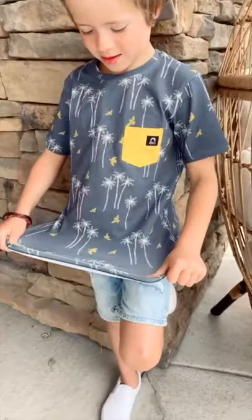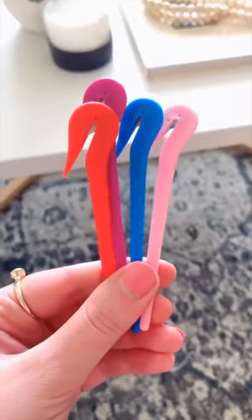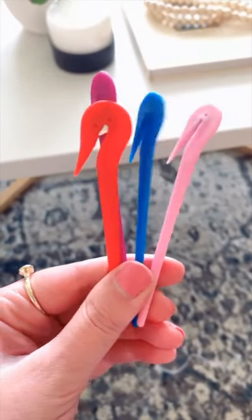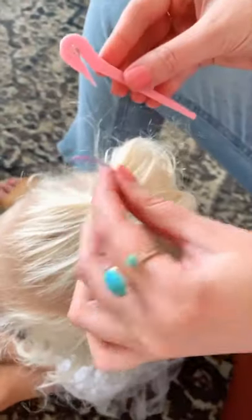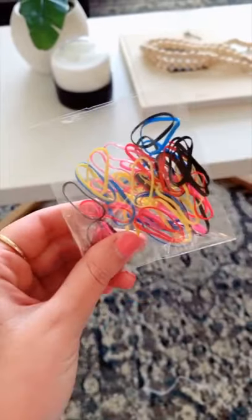They also have clothes for older kids, which are really cute, and they have the same stretchy material. Next are these elastic hairband removers that you just slide through the band that are in the hair and it cuts it right out, which if you know the struggle of getting a hair tie out, you'll know how great these are. They also come with a pack of elastics.